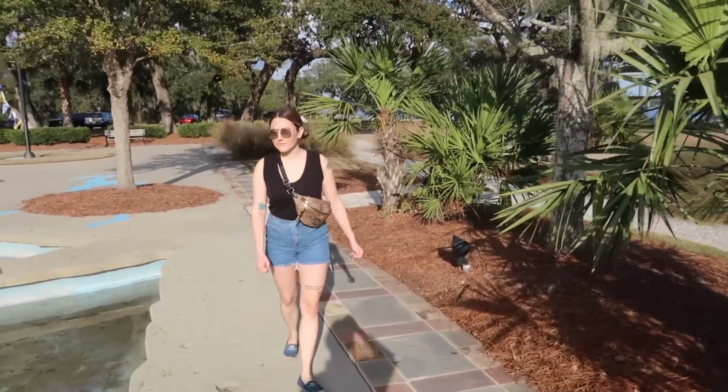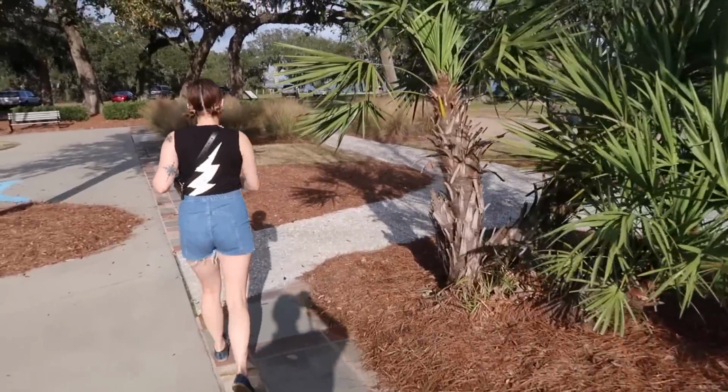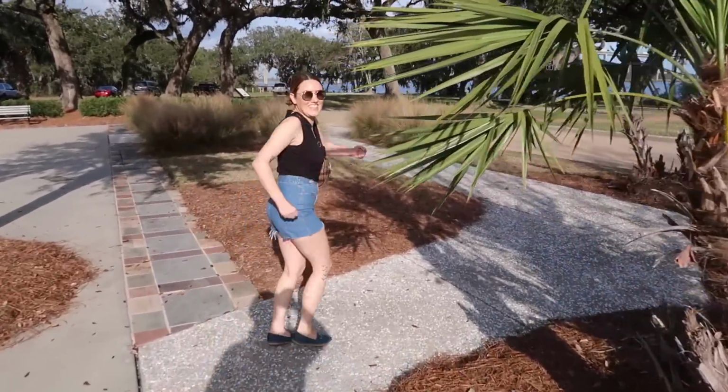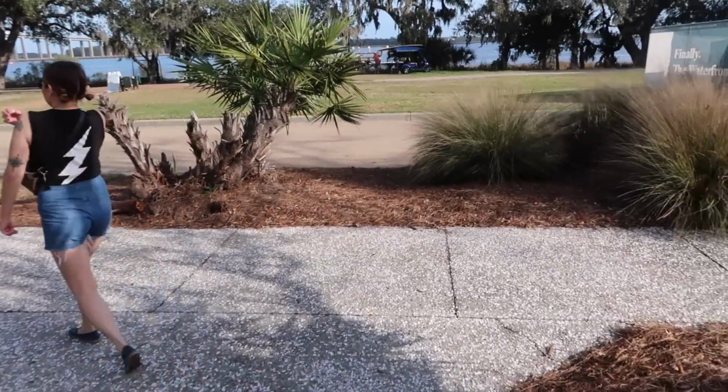So here we are walking. This is something we do all the time, is walk. In fact, I do that nearly every day. Sometimes I try my best not to, but I'm just compelled.